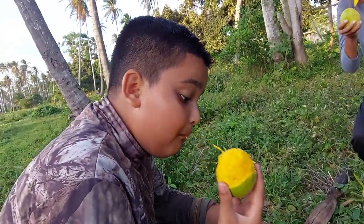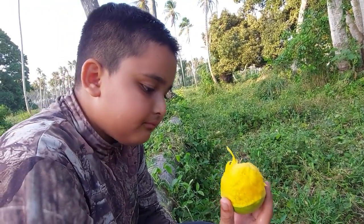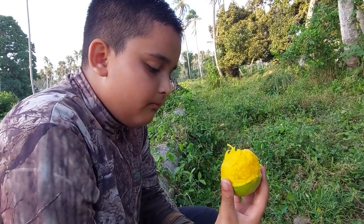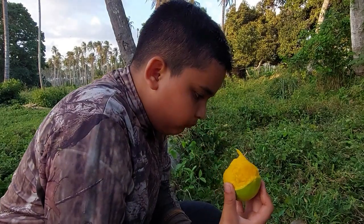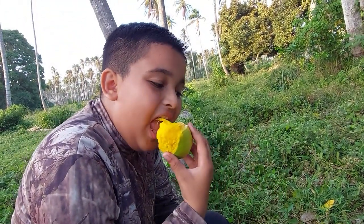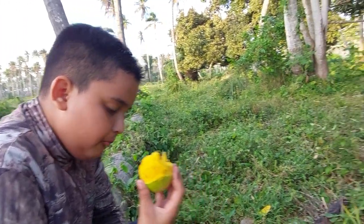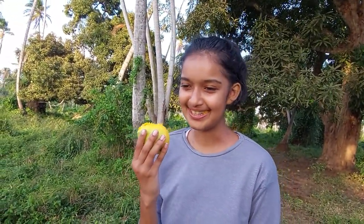Mmm. Sweet. Is it a Labrador or a pear? Labrador? The only thing with this mango is the string, but I guess it's good for digestion. Eating a mango out here. How is the mango tasting? Sweet and tasty.